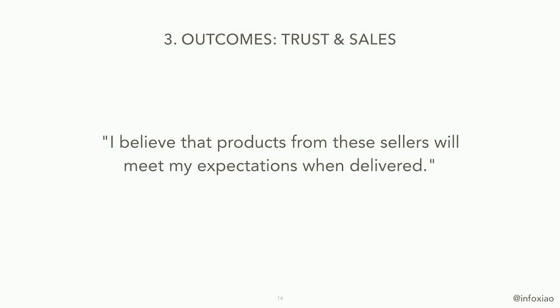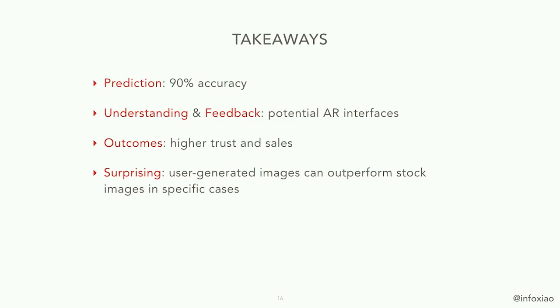If that's not enough to convince you, we also ran an external collaboration with eBay, showing that image quality predicted by our model also leads to higher sales. So in summary, we were able to predict quality with high accuracy. We were able to gain a better understanding of quality as well. And we also showed that higher quality user-generated images can lead to higher sales, outperforming stock imagery.